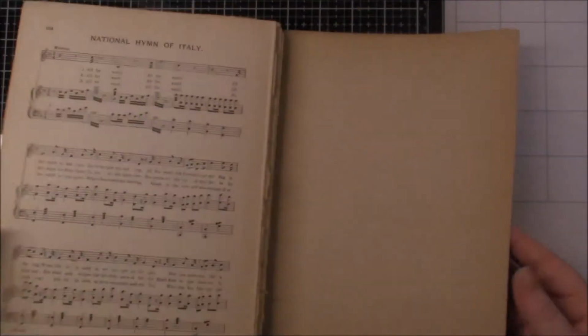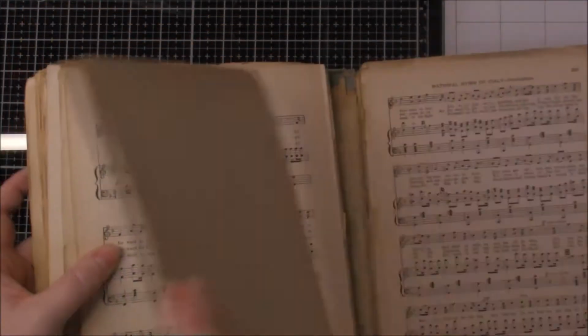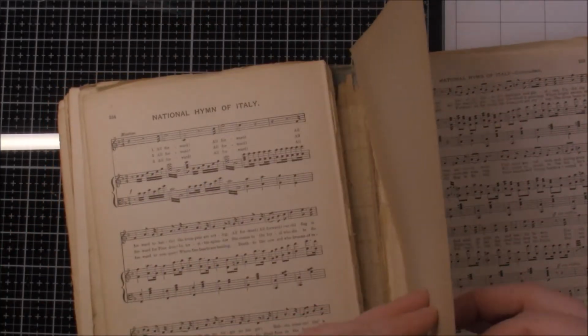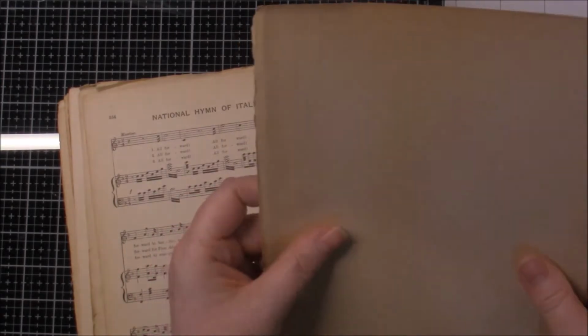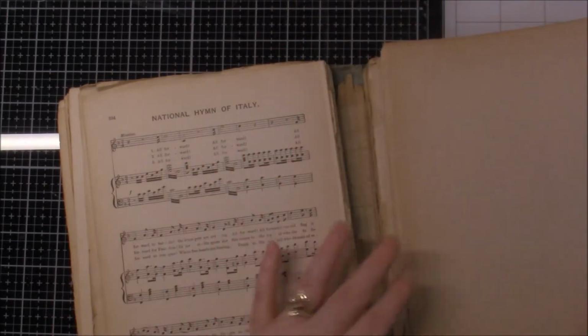Anyway, I thought this was a pretty awesome find, and I was so glad I was able to pick it up. So happy that I'm able to share it with you. Look at that piece of paper. It's super thick, but I might be able to make something out of that all by itself. Old paper, y'all. Old paper.